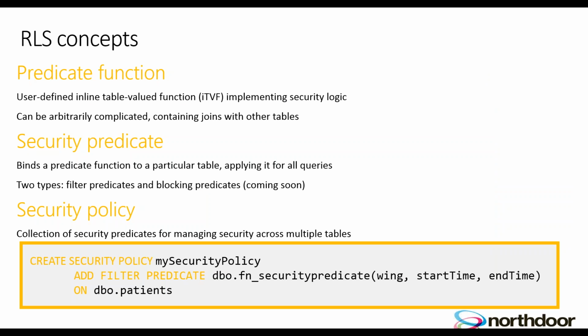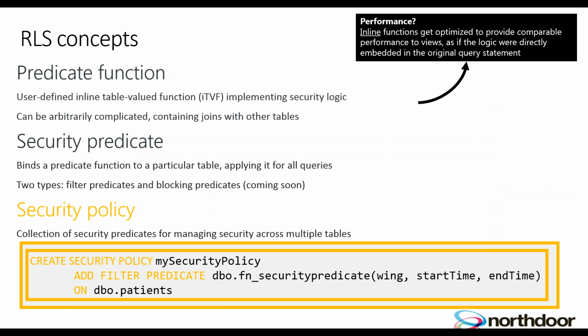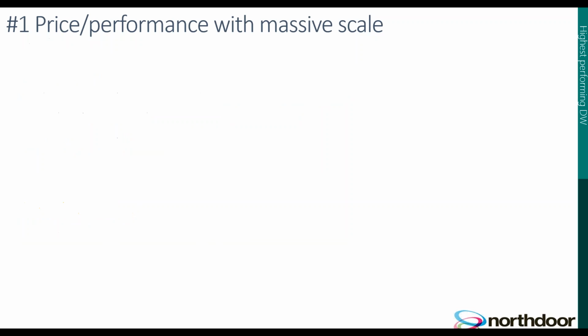And here are some of the ways that it gets implemented. We've got the predicate function, we've got the security predicate, and we've got policies. We can apply these to the tables, to inline functions. And we can do this all with the same performance that we had before. We get the same performance because the logic is now embedded inside the code, which gets interpreted by the engine very quickly. So there's no additional overhead to applying this technology.